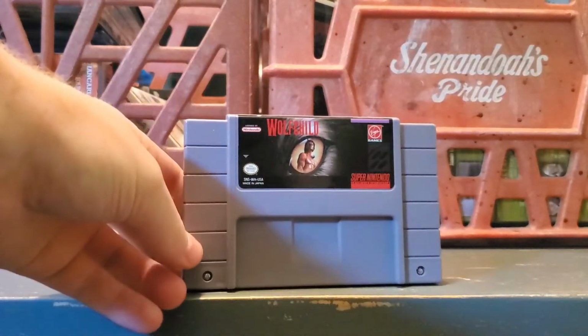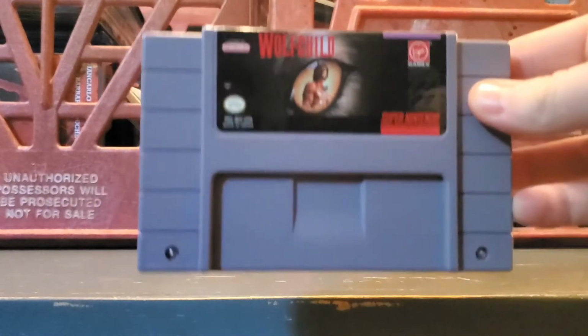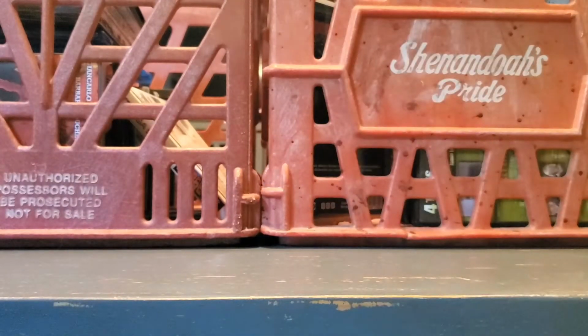Here's my actual cart of Wolfchild. My lord, this thing weighs nothing compared to the Alien 3 cart. The Alien 3 cart's kind of heavy. Or no, the Alien vs. Predator cart is kind of heavy. But, Wolfchild. Yep, there's the cart. It's in pretty good condition. The box was beat up, but the game stayed in pretty good condition.